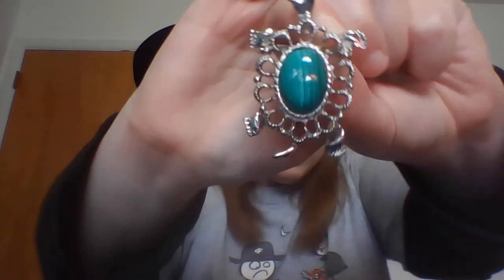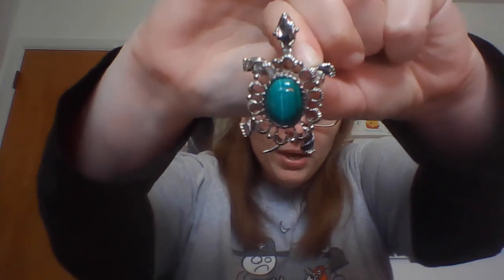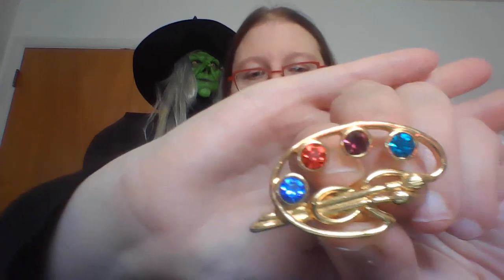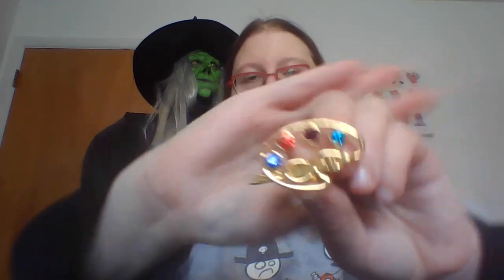I have a few pieces of jewelry that I got, but so these two I got at the one estate sale we went to today. So we got this turtle pin with malachite stone. And if it's not true malachite, it is a really good imitation stone because it's really pretty, especially in the sunlight. And then I got this Avon pin that's an artist palette.